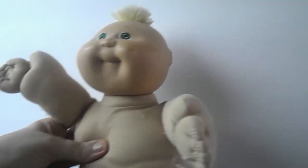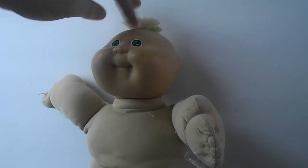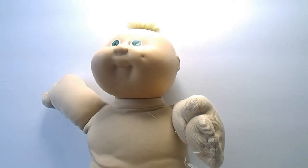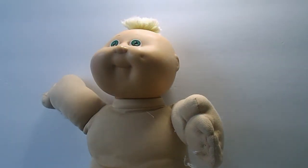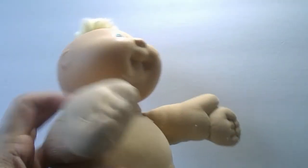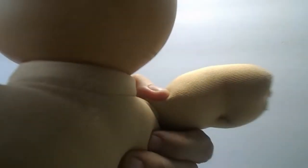Okay, let's see. This one, I think it's a preemie. I say that because a lot of the bald babies with the tufts were preemies. He's a 1985 number 3 face mold. Again, I'm going to turn this light on. I don't know if that'll help. Not really. Somewhat, because he has the 1 dimple. He needs to have his hand stitch done. Looks like he needs to have a toe stitch done. But he's got his butt stitch. He does have some pilling on his back, though.